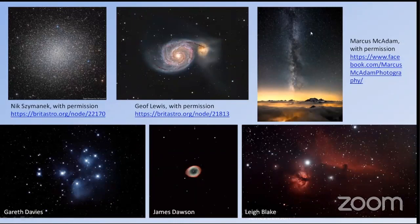And on the right, Marcus McAdams, a photographer, and he's allowed me to use this wonderful image of the Milky Way he took in Italy, I believe, above the cloud layer, and the illumination of the clouds from below is effectively light pollution from towns and villages, and I think that gives an amazing effect of the stars of the Milky Way, and that's looking into the center of the Milky Way.